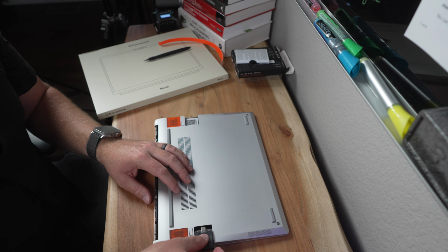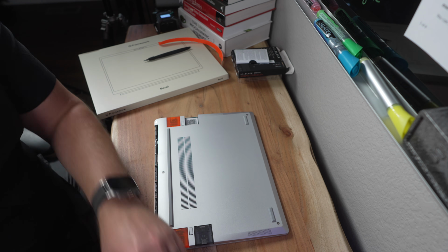Also, a big improvement from previous years is that with the expansion cards, you can now put them in any slot and get DisplayPort and power delivery. So in previous years, we had to sort of pick and choose where you put them, and if you put it in the wrong spot, it wouldn't work, and that whole problem is solved now.